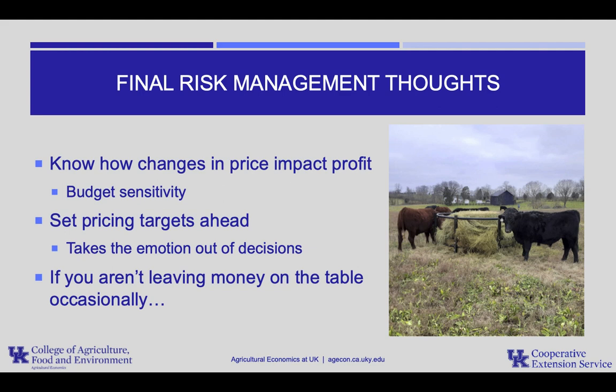If I took that same logic and applied it to a stocker operation, what percent of my costs are sunk the day I buy that animal in the spring? Roughly 80% probably. It's a good chunk, right? It's a pretty darn good chunk. So we probably should be more aggressive than we are on protecting the downside on some of these cattle.